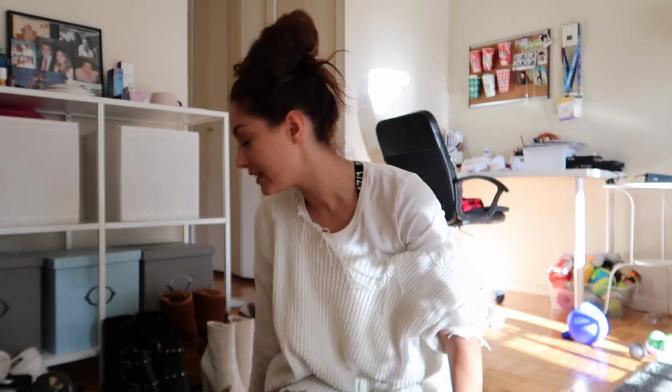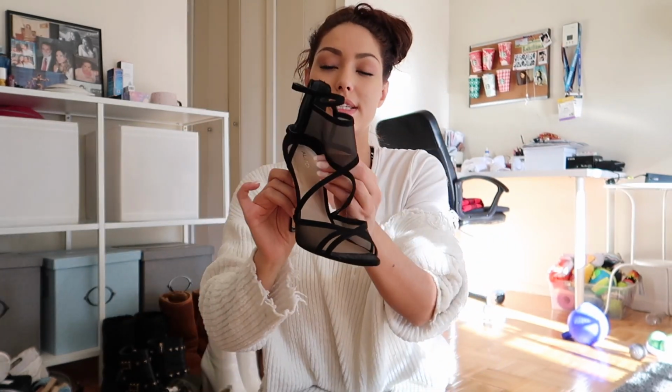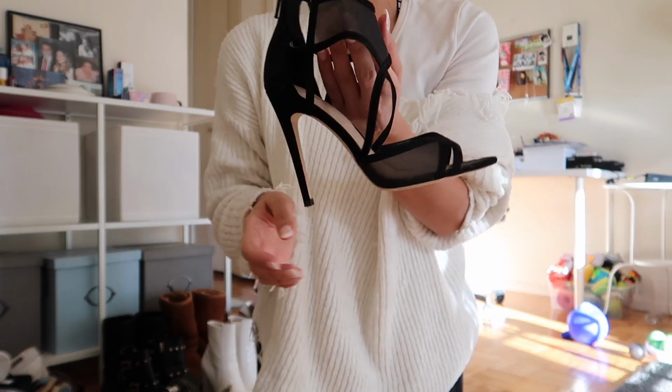Let's continue with my second favorite high heel. I bought them from Aldo again. They have really nice high heels, by the way, not many sneakers. I bought them in my grad and I wore them at my graduation for my master's degree. They look so nice. If I can find a picture, I will insert it here, or zoomed up, so you can see how I wore them.